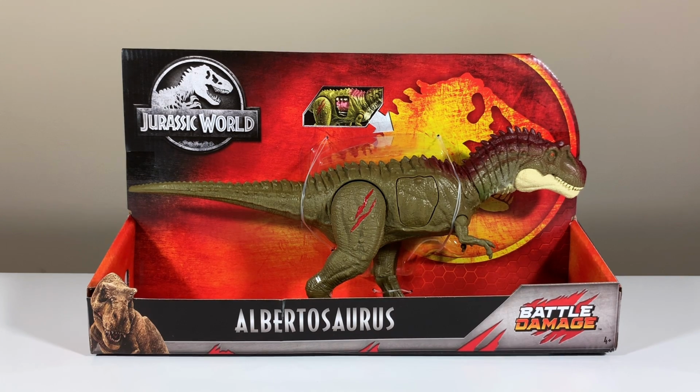It retails at $19.97. If you watched my latest episode of Toy Hunting Adventures, then you know that I picked this up at a local Walmart and was ecstatic to find it because ever since images first came out online, I think it was back in October last year, I thought that this was a spectacular looking figure, and the one thing that for early 2019 I was most excited about from Mattel's Jurassic World line.